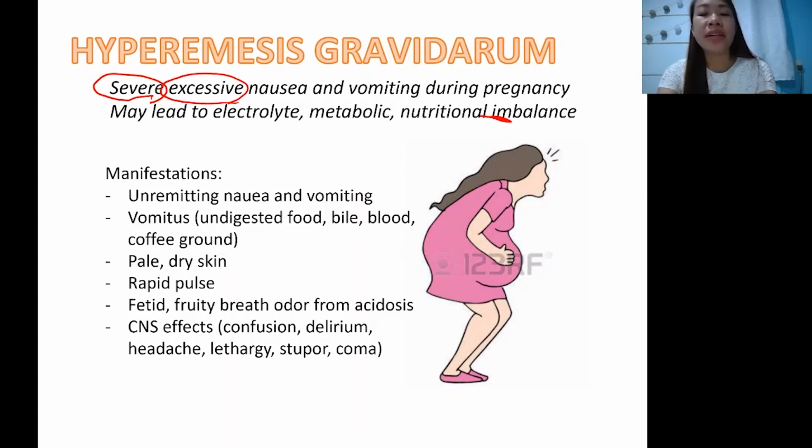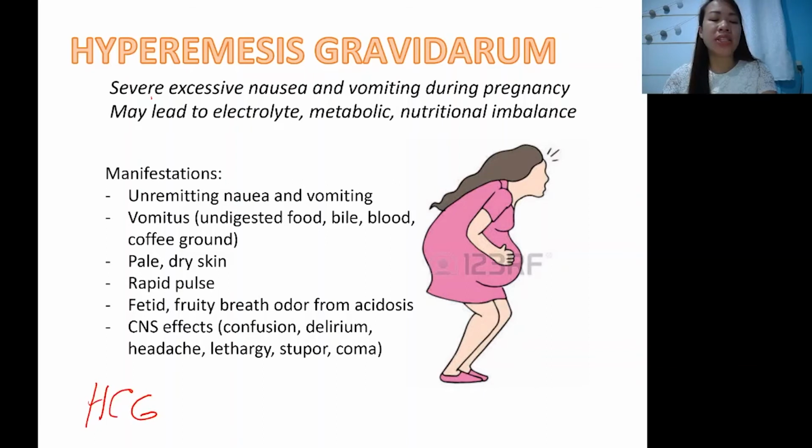Take note class, severe na nga, sobra na nga, excessive pa yung pagsusuka niya. Now, question, is it normal for a woman to have nausea and vomiting during pregnancy? Yes, diba? It's normal. That is because of the presence of the hormone HCG. Kasi nga tumataas ang HCG, kaya pwede talagang magkaroon ng vomiting ang mother. Pero should it be excessive? No. Hindi dapat yan excessive. Kung ang nanay suka ng suka, lahat na lang ng kakainin niya for that day ay isusuka niya, kahit iinuming tubig isusuka niya, that is already considered excessive and severe.